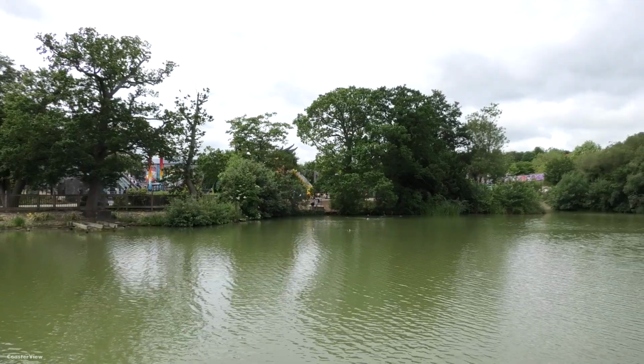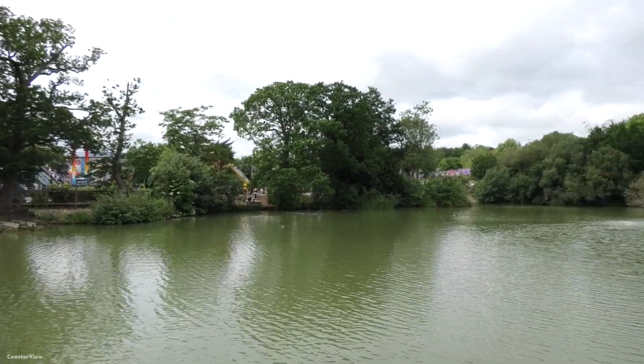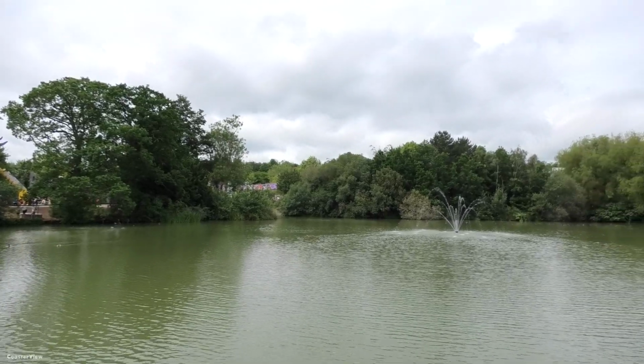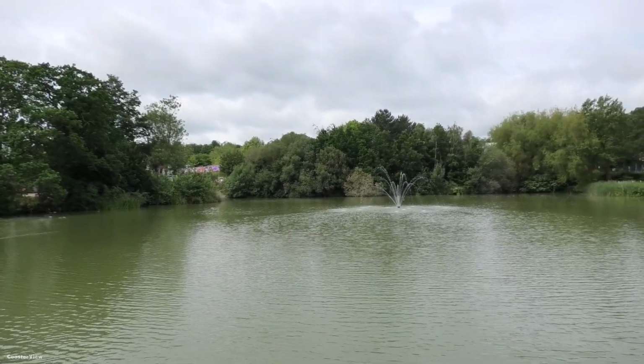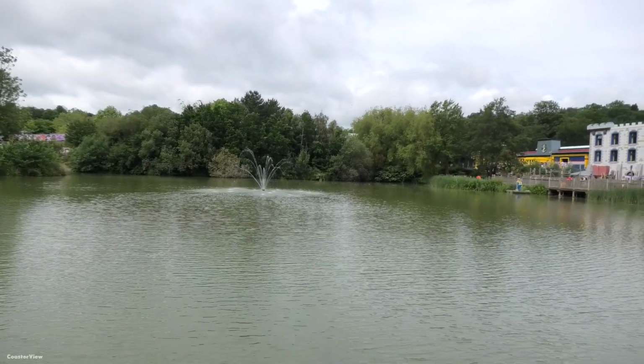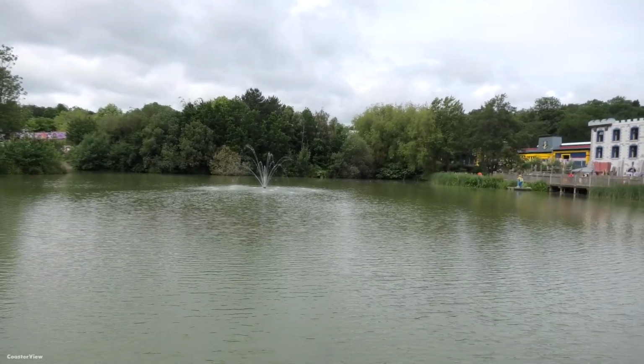So I think we're going to make our way over to Atlantis, or it was Atlantis, I don't know what it's called now. Again, that's changed its name, so until I get over there I'm not 100% sure what it's called. So we're going to make our way around there and do that next, and then probably on to Monster House Party, I believe.